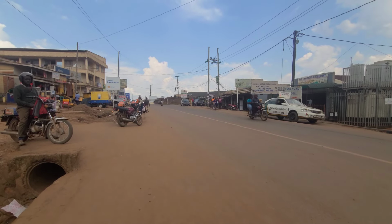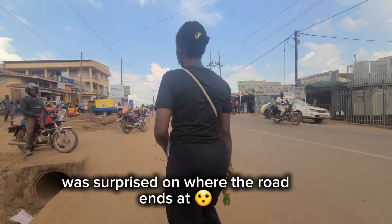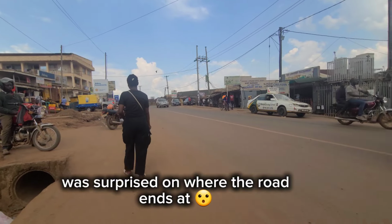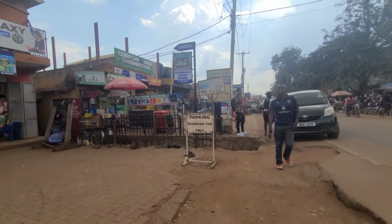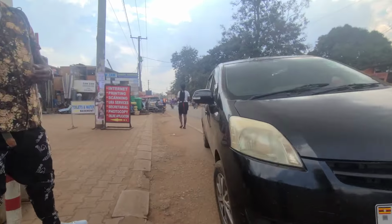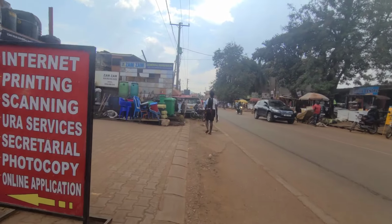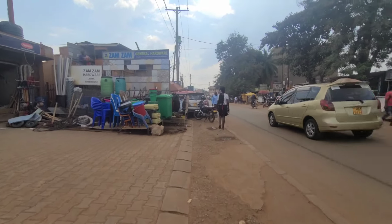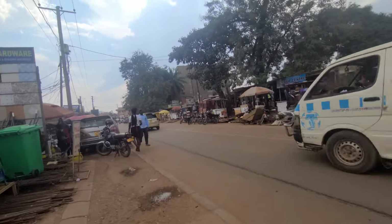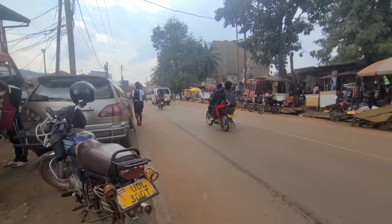Look, a Kasangati. So guys, this road here gets you to Matugga Road.